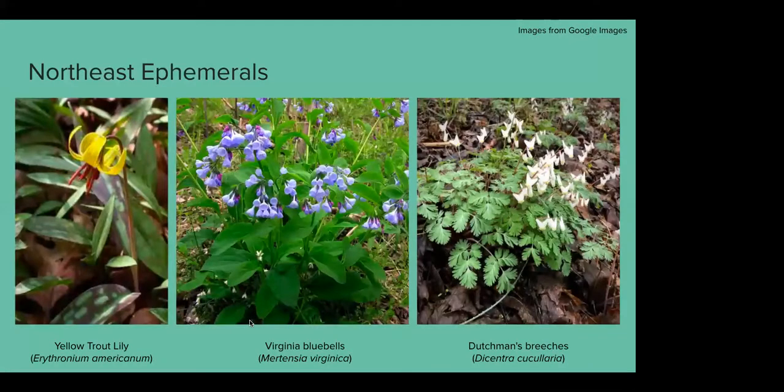So right now, here are our ephemerals, our yellow trout lily, Virginia bluebells, and Dutchman's breeches. All low-growing plants coming up right now as we get warmer to gain that sunlight. The trout lily is specifically pollinated by bees and is a food source for beetles. And there is one specific type of miner bee called the yellow trout lily bee because that miner bee is the primary pollinator for the yellow trout lily. So we always talk about save the bees, and that is a really great plant to start to include.